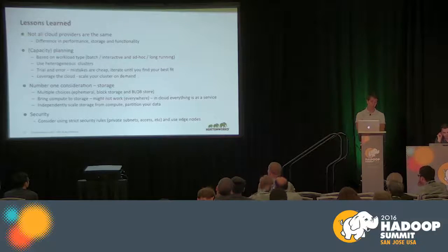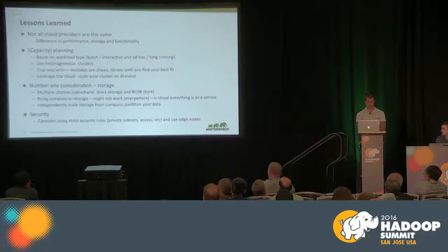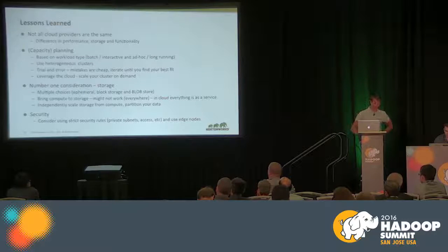Use heterogeneous clusters, so leverage the cloud. Your cluster doesn't have to be homogeneous. And if you are doing something wrong during your POC process, then there is no problem. Basically, it's just the cloud, so you can do a quick trial and error and see which instance types and which settings fit you best. It's very cheap, and you can iterate through the whole process. And obviously, since it's the cloud, you can start small and then auto-scale when you have to.